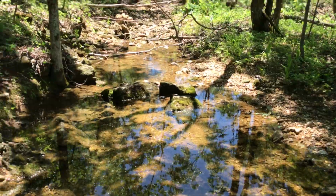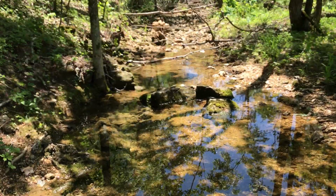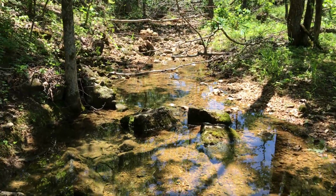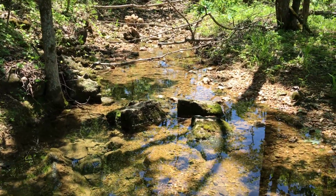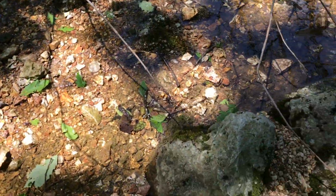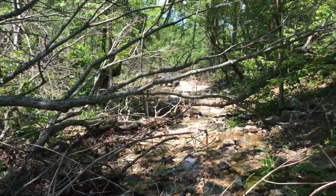Now this section has a little more gravel. There's actually flowing water. So this is an entirely different creek bed than the one that we stumbled on earlier. Very clear water though. And it's clearly flowing, so it must just flow underground somewhere between here and the four-wheeler.